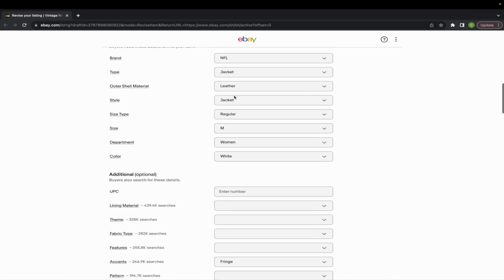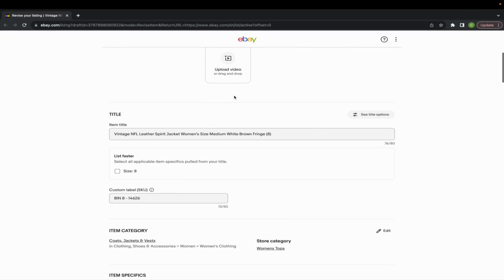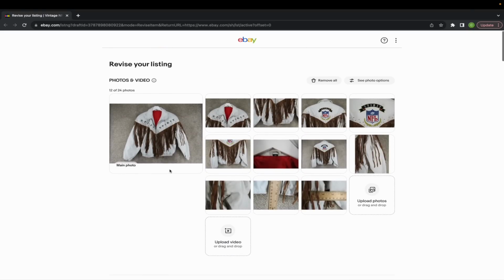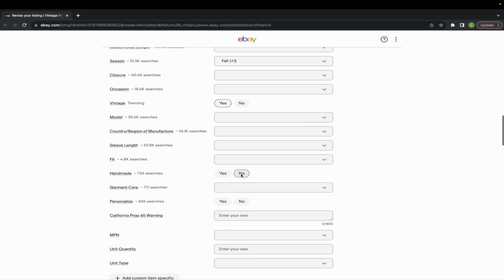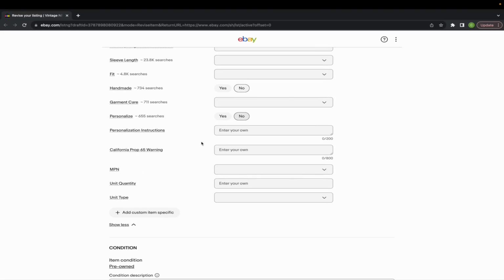It's not vintage. This isn't that old. Maybe it is. I don't know. We use the word vintage. I'm a little iffy about this. We might have to change it. It actually probably is vintage. It's not handmade. It's not personalized. Very easy. But all this stuff, country of origin, sleeve length, fit, personalization, MPN, unit quantity, unit, none of this is really necessary.